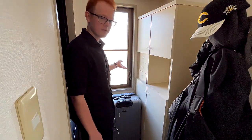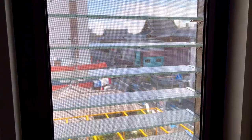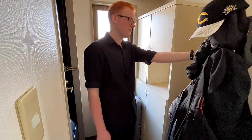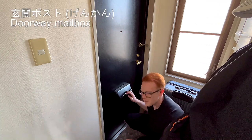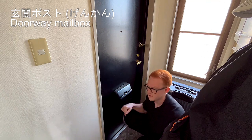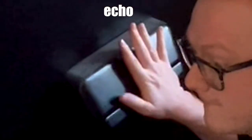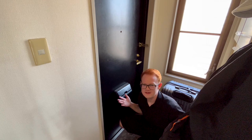Also, I have a window here, which I really like, because you can open this up and have a nice view. And then I have a hat placer and a coat hanger. I think this is what it's called. Also, I think this is like a mailbox, but I'm not really sure. I never open it and nobody ever puts anything in here because we have a mailbox downstairs outside the main door. There's nothing in here. But when I close it, it's really loud. And it echoes throughout the whole hallway, so all my neighbors can hear it. But yeah, let's move on to the next room.